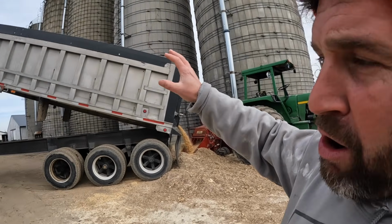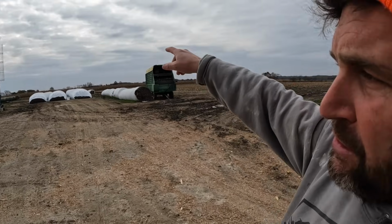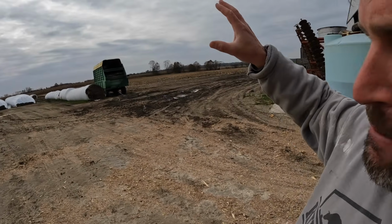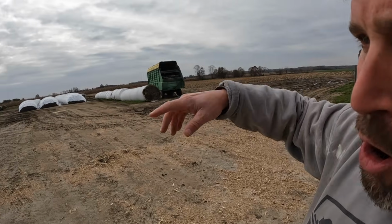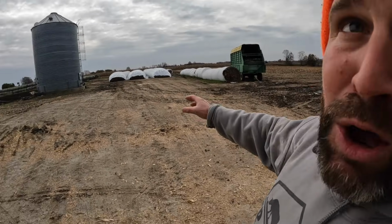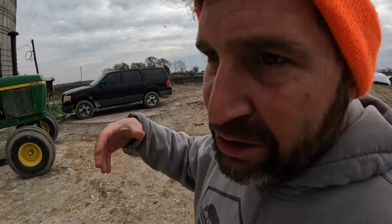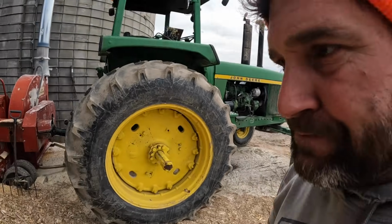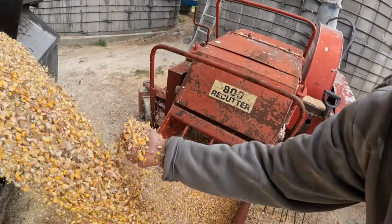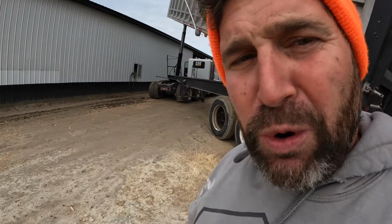So they probably got over half of that. They went all the way around it. We're gonna finish up here. My old wrestling coach's field bumps up to the farm. He's gonna open that up. That way we'll get this full and that'll be opened up for when we want to continue shelling the rest of it. We're hoping it was a little wetter. By the looks of it is, probably said it's close to 25%.